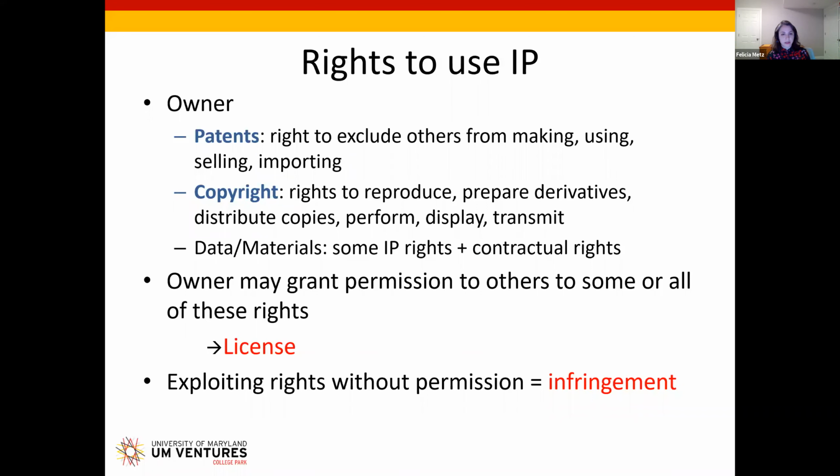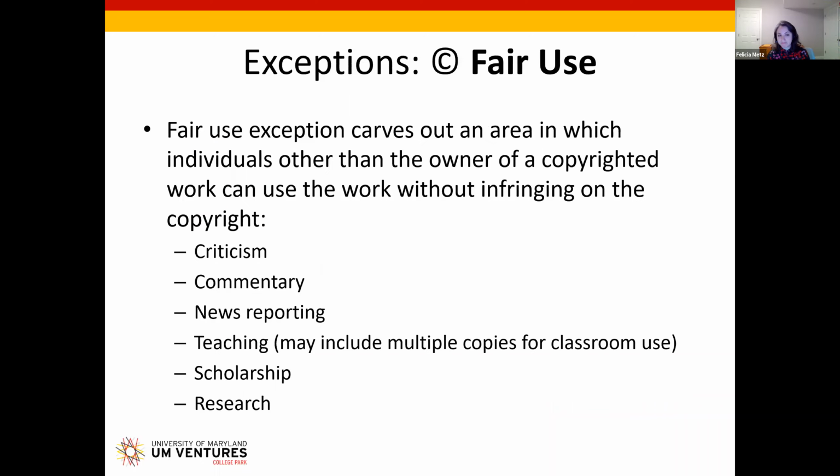So we talked about rights to use IP. Licensing is our goal at the university. If someone is exploiting university-owned IP without permission, that's infringement. One exception to copyright infringement is called fair use. This is just for copyright, not for patents.